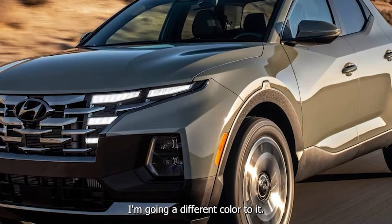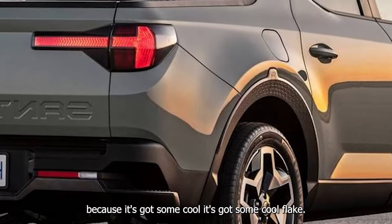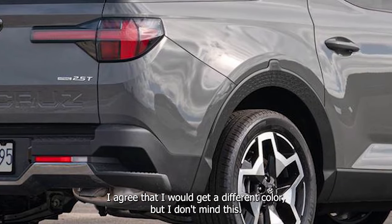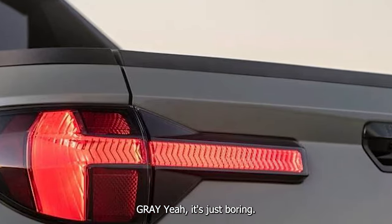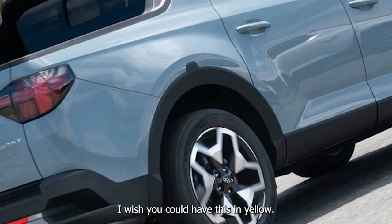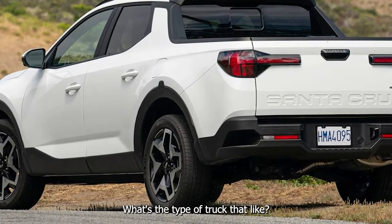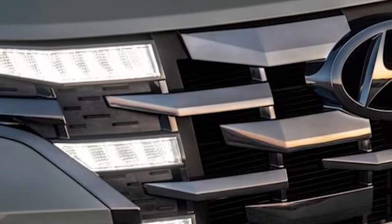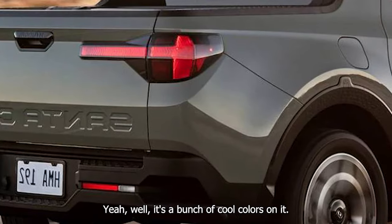I'm going a different color with it. I was just going to say that I kind of like this gray because it's got some cool flake. I agree that I would get a different color, but I don't mind this. Gray, yeah, it's just boring. It is bland. I wish you could have this in yellow. I would be sick if you could get yellow. It needs to be amped up a bit by the colors again. That's what matters. Yeah, well, it's a bunch of cool colors on it.